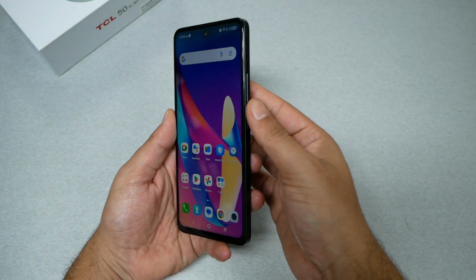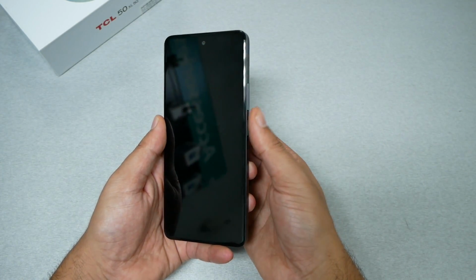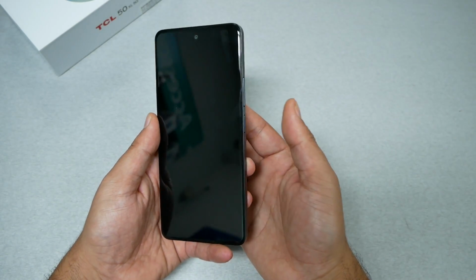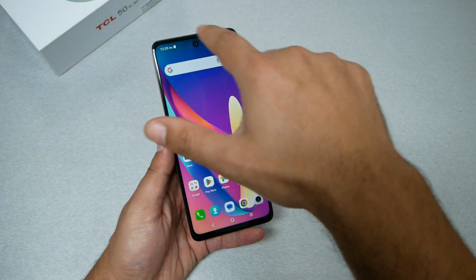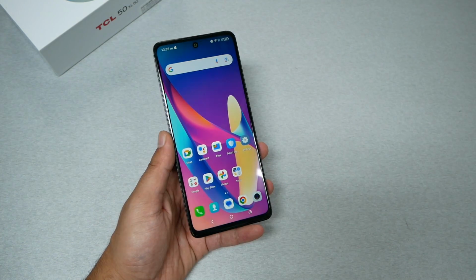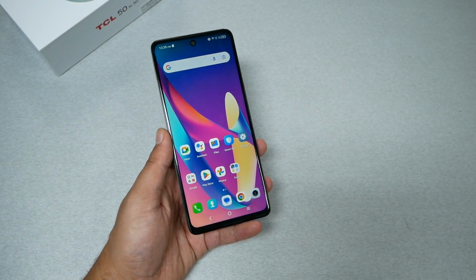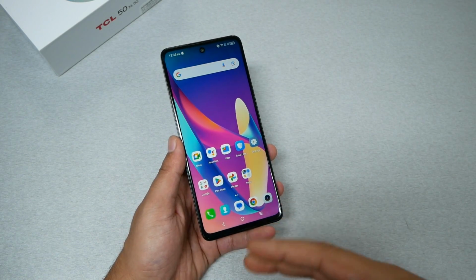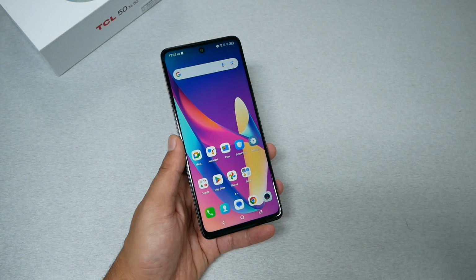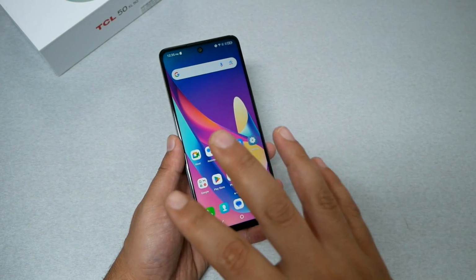The phone has a fingerprint sensor dedicated with the power key, and it seems like it works well. If you don't like fingerprint, you can always go with the face unlock. The bezels on the phone are very thin, as you can see, and I give TCL big thumbs up for the design and the build construction of the device. I would like to see waterproofing, or at least water repellent, same as the Moto budget phones, but this is not happening in this phone, so stay away from any liquid.